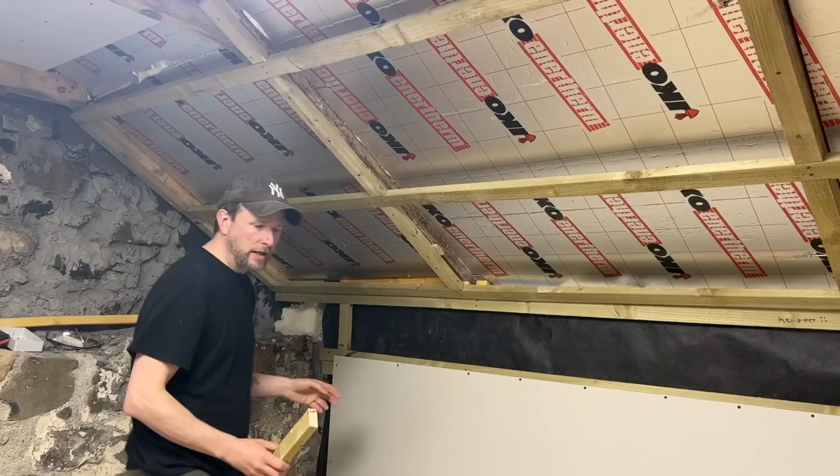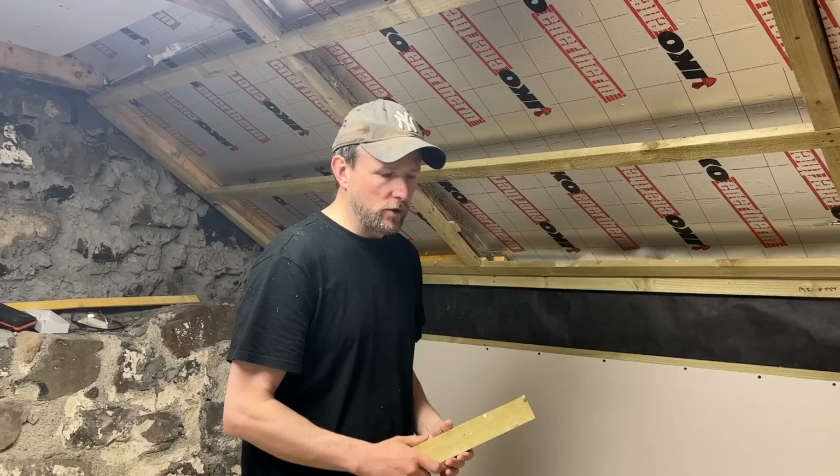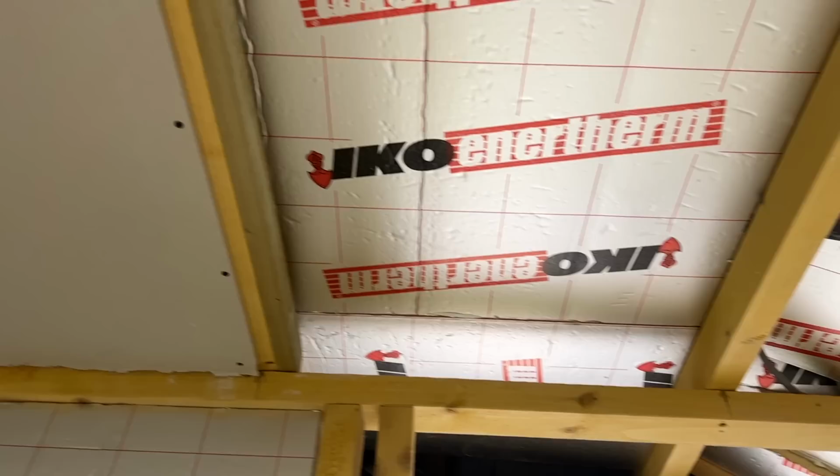Because there's only two of us doing it, we're having to put the plasterboard up in small pieces. Because if there's three people, you can have two people holding it, one person screwing it up. It's just me holding it up and Sarah putting the screws into it. So far, we've put this up by ourselves. And we're going to put another piece up just behind Sarah here. And that will be the whole ceiling of my section of this.